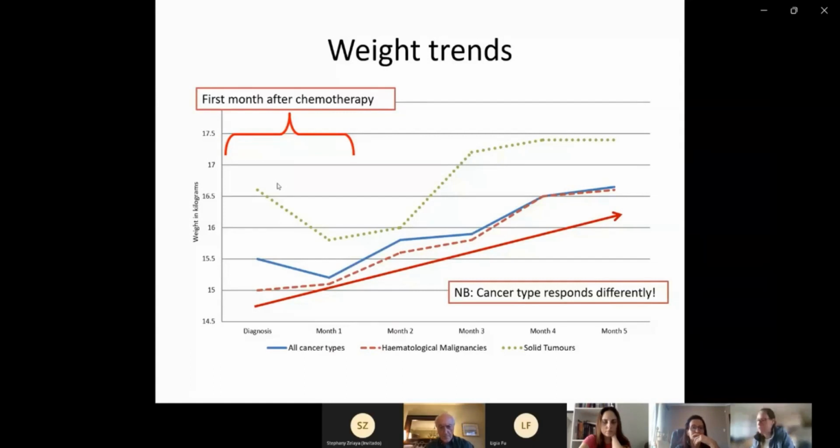So we weren't able to stratify for high-risk disease because our patient population was not large enough. But in this case, I do think this visually represents what our patients go through and what the different types of cancer patients go through from a weight perspective, just based on the different types of treatment regimens that they also follow. And you can see there that the increase in weight for the hematological malignancies, which is represented in the red dotted line, is quite pronounced.